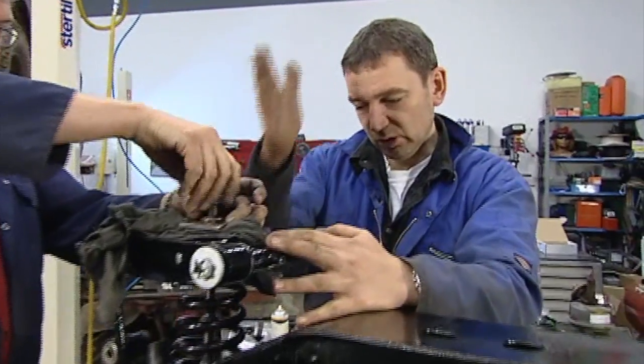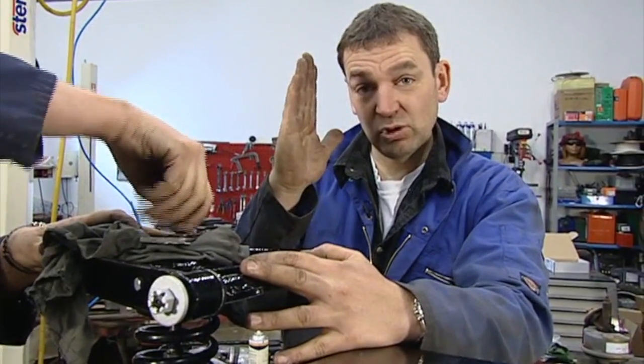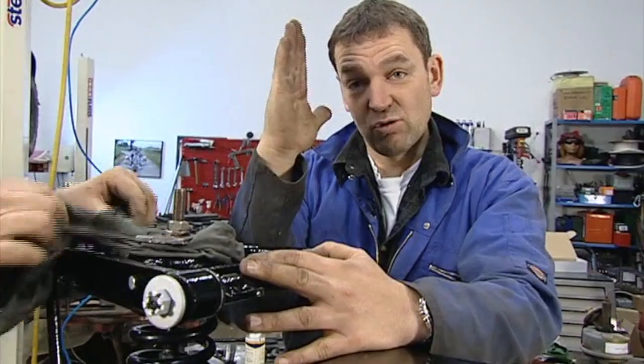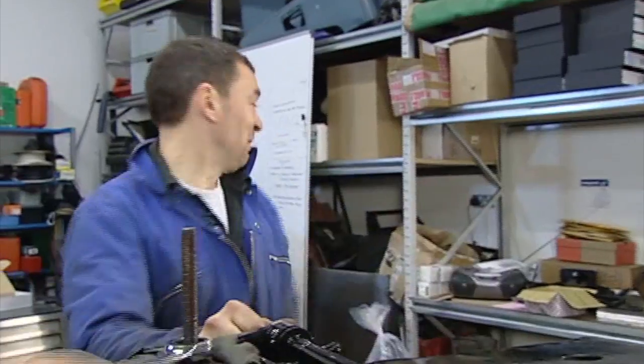If you're trying to compress this spring, the problem is that you're having to pull down in an arc, which is why we use the ball joint. So it means no matter what plane it pulls in, actually the track rod end will move to be able to pull it in a direct line. That's the clever bit. Yeah, that'll be fine.